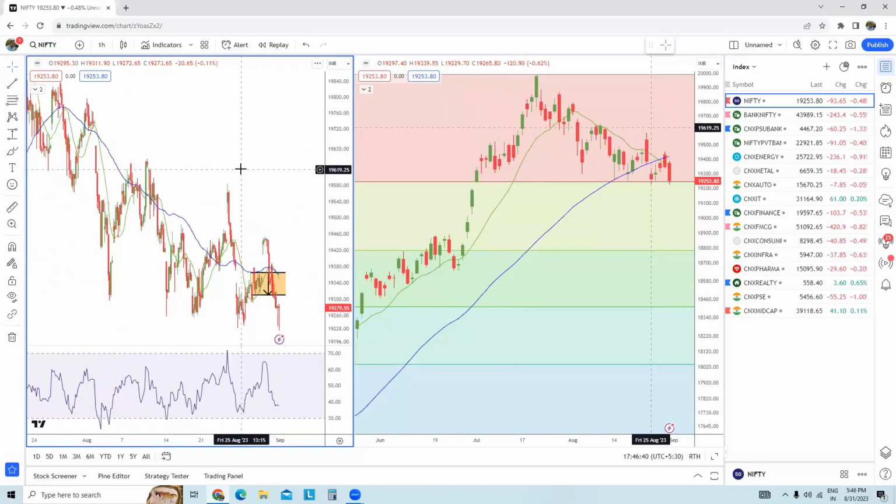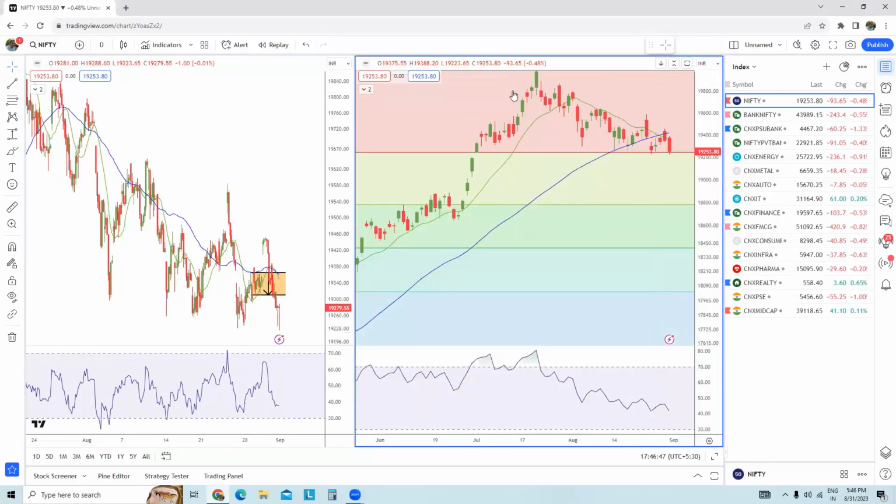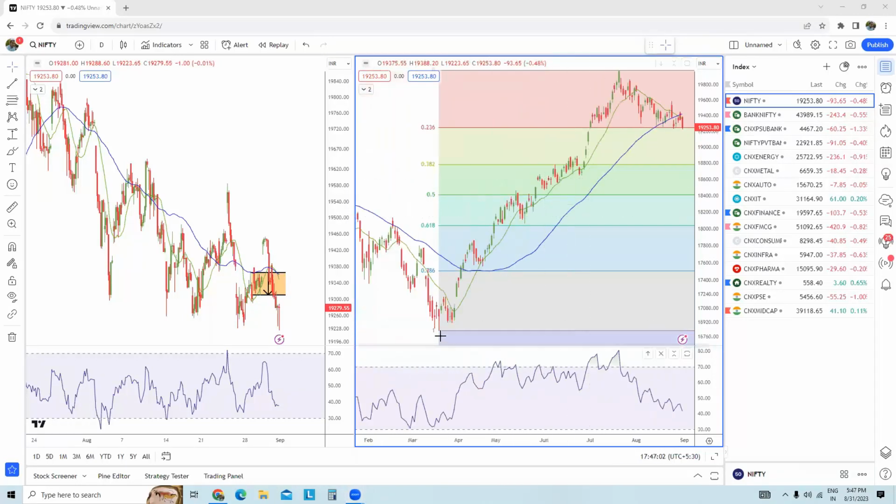Now, first of all, if you look at the daily time frame chart, the trend is now down, but there is not much momentum because the way prices are coming down, it's not like just one way correction. It's more of a complex correction with many legs up and down. Currently we are at a 23.6% Fibonacci retracement of this entire uptrend.